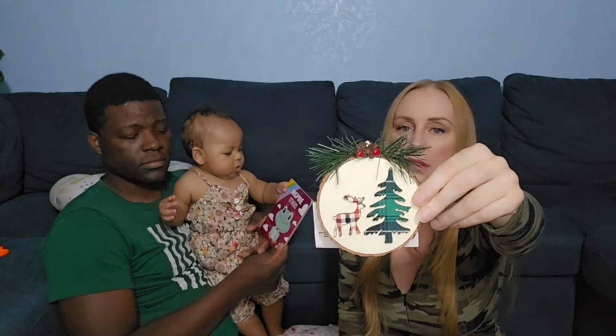So they had different colored buffalo check for these. And they have different designs on them, but the other colour I didn't want, I wanted these colours. So this is the stag and the baby deer. It's a deer and a Christmas tree. And these are wood rounds.